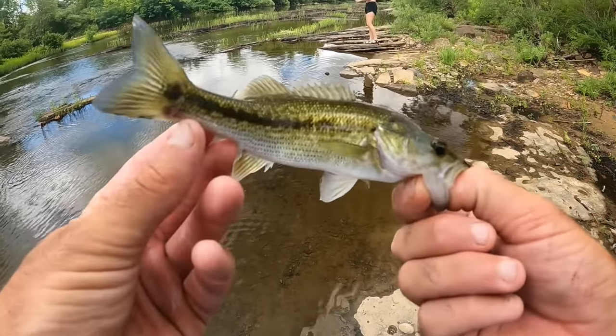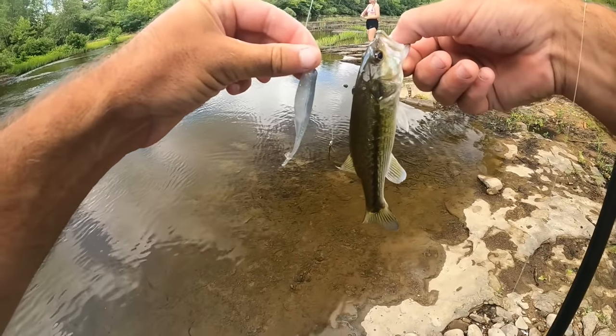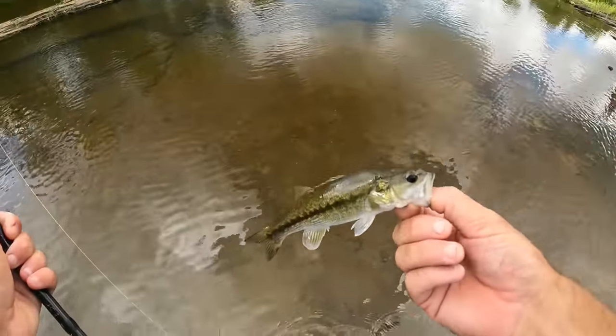Spotted bass do live here. He's so tiny. How did he even get that thing? That's cool. That's cool. I didn't know I had him.